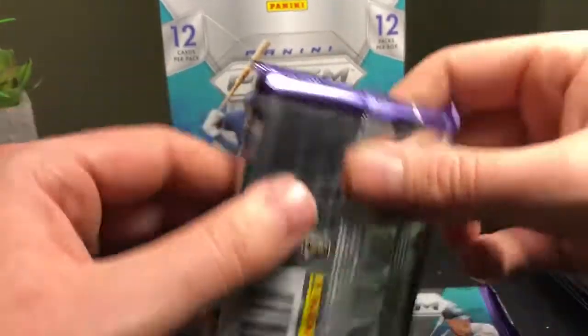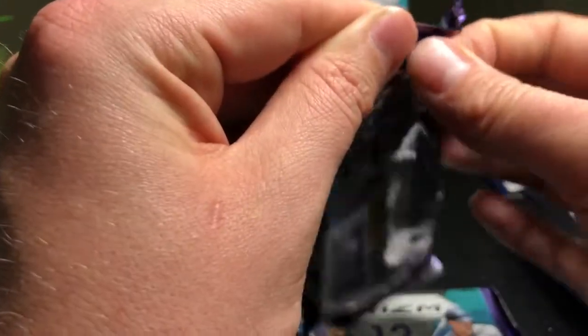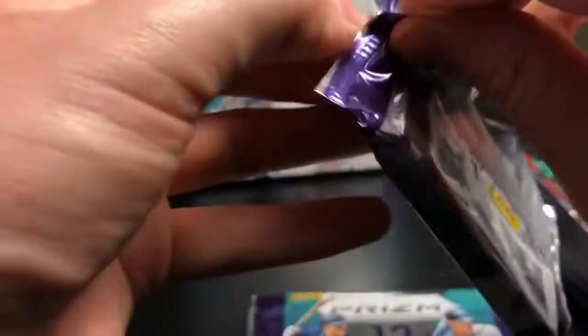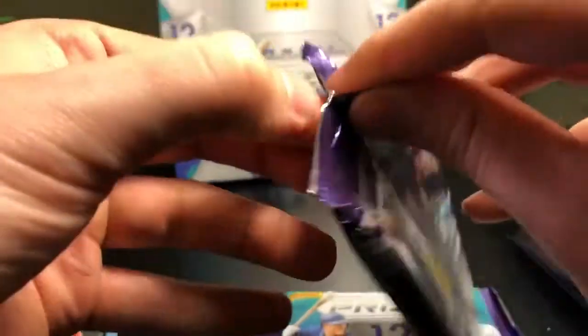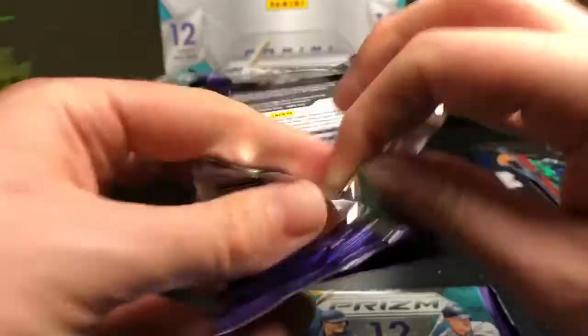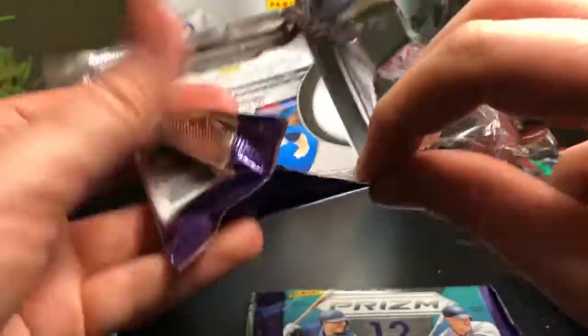We got two more packs, guys. I will say the auto gods so far have not blessed Panini Prizm. But we'll see. We're still looking for one more. Who knows? Vlad, Fernando, are you in here?